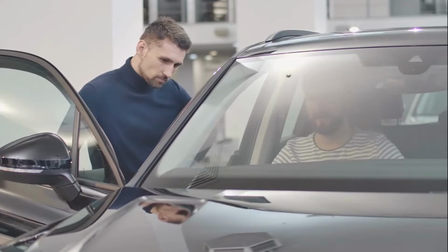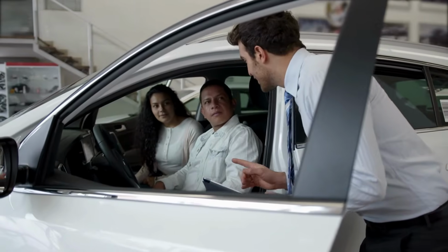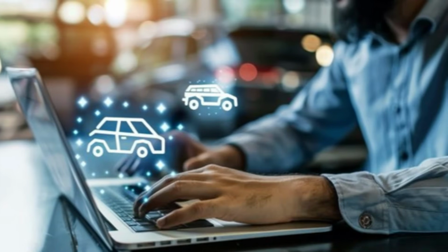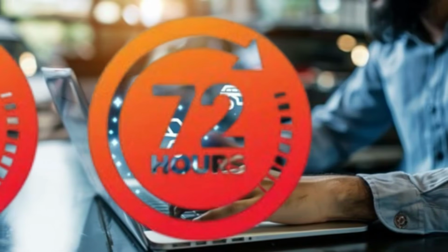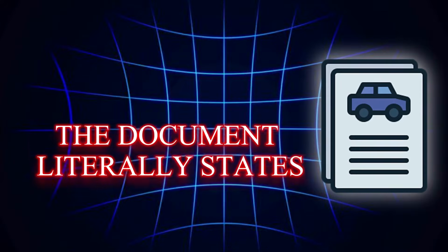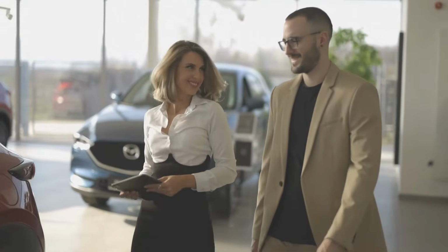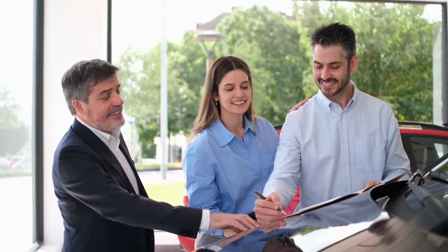According to internal advertising guidelines obtained from a dealership training portal, dealers are instructed to keep attraction units on their website for 48 to 72 hours after they sell, specifically to generate foot traffic. The document literally states, once the customer is present, the switching cost is minimal. They've invested time and created emotional commitment to the purchase process.